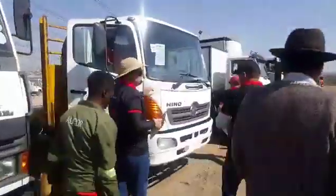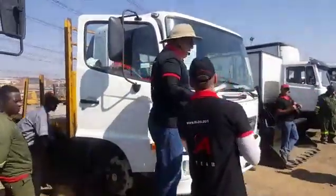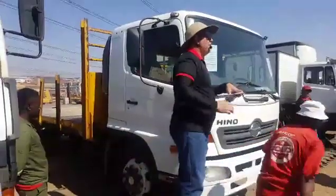Right, number 126. Lot 126, we've got the 2005 Hino flat deck over here. How much for this one? It is a fleet. How much for this one? Now, what am I going to start me?